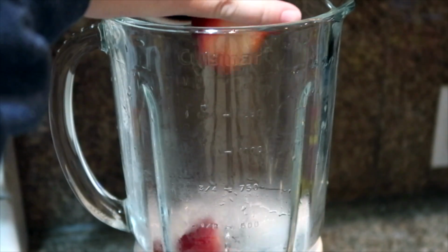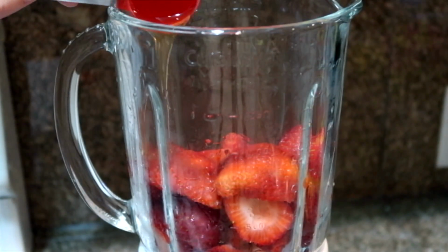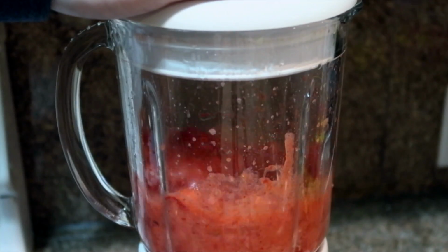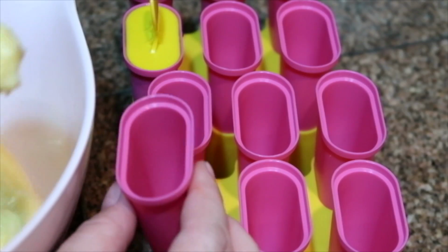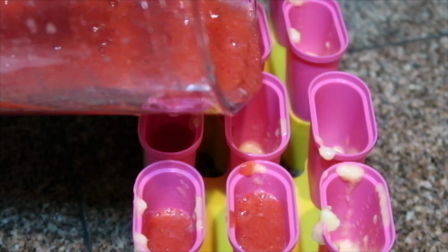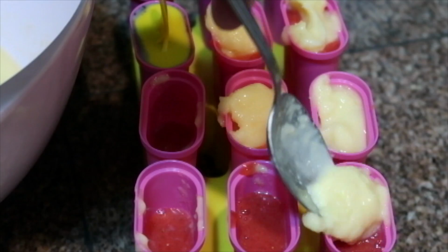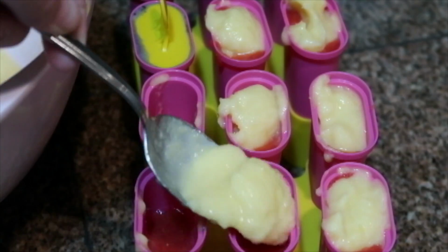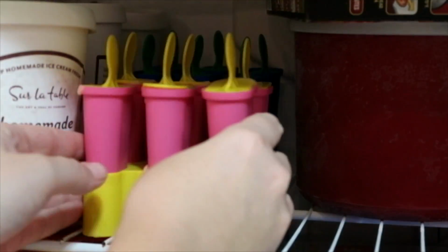So I'm going to rinse the blender and then I'm going to put in 2 cups of strawberries, 1 tablespoon of honey, and about 4 tablespoons of orange juice. Then in the popsicle containers, I'm just going to layer the mango pineapple with the strawberry. Then you put in the popsicle sticks and everything needs to freeze overnight.